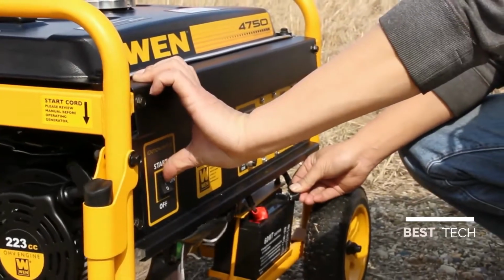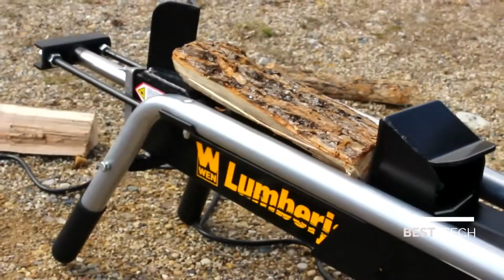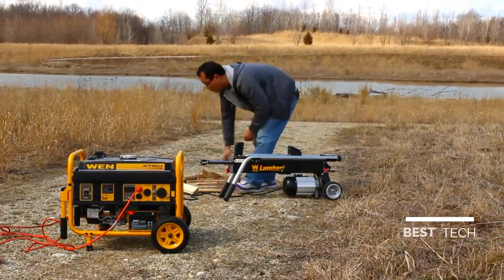The keyless electric start lets you turn on your generator at the push of a switch with a pull start backup. Watch as we run this 15-amp electric log splitter using nothing but the power of a WEN generator. Now that's reliability.